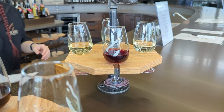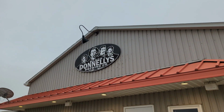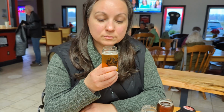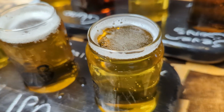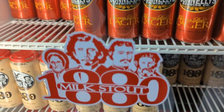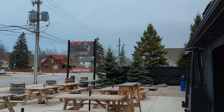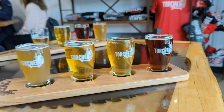We also stopped at 2 different breweries, one on the way to Exeter called Donnelly's. Great beer, some great craft beer. I don't get to find that beer in restaurants very often, so it was really nice to hit up the brewery, try a bunch of different samples, and pick some that I've never tried before to take home with me.